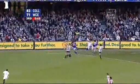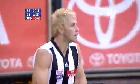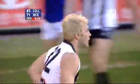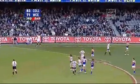Closes it away. Good effort by Travis Cloak. Just had the body locked on to McDougall and then got the fist on it. You'd be happy with that, Steve. Yeah, very, very good. He's improved in the last two quarters. He's starting to work his opponent over.